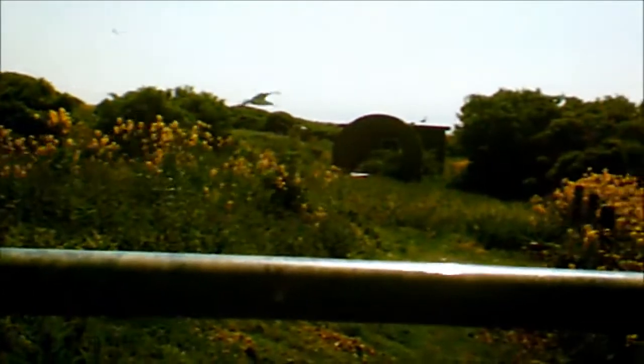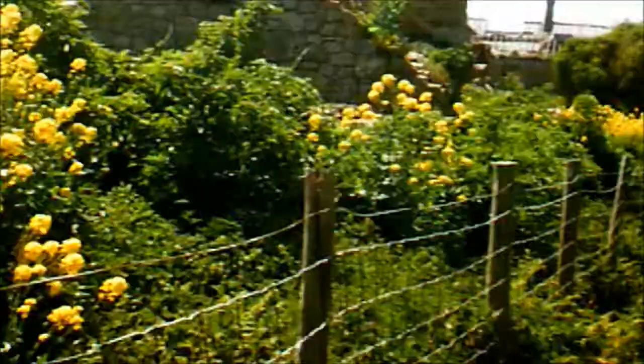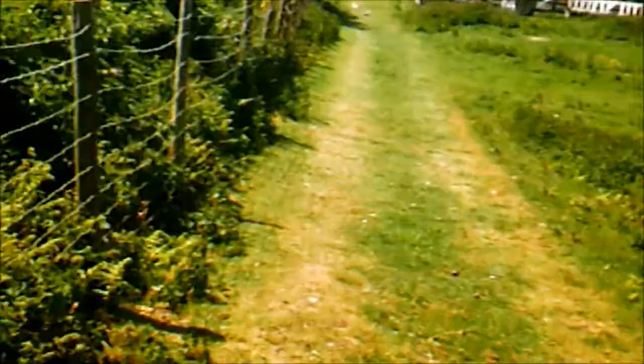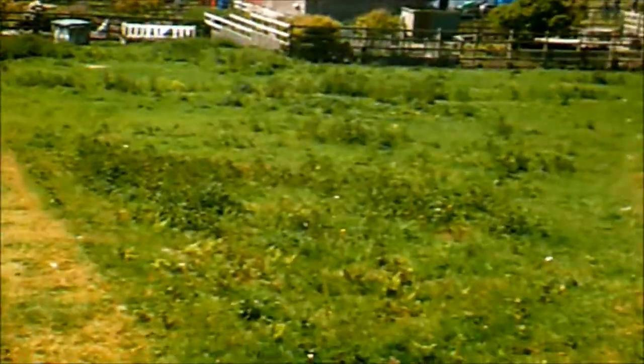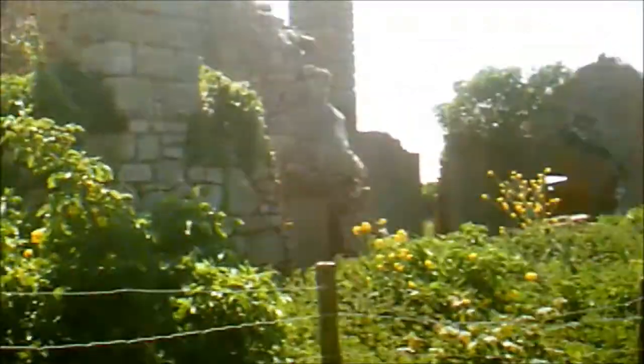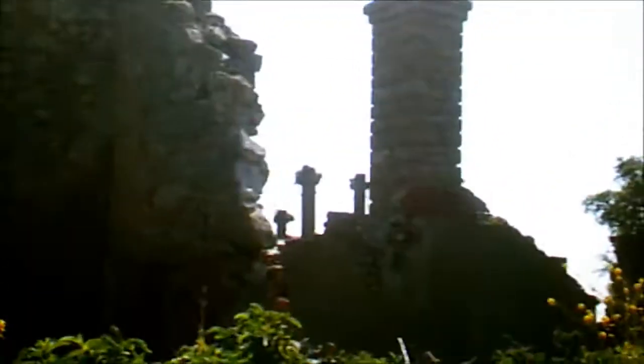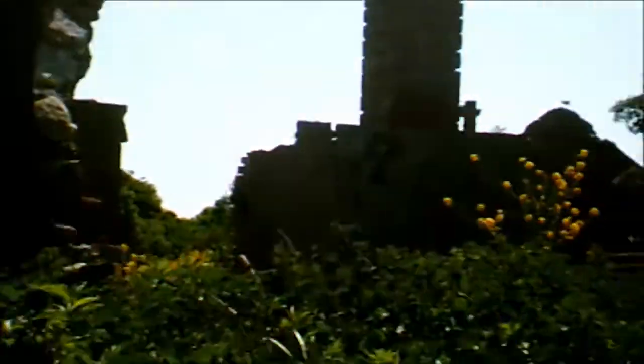We went down through there earlier, I think, and the gulls go mad when you're in that bit. They go berserk when we went through there. This is all part of the Flat Holm residences from the past.